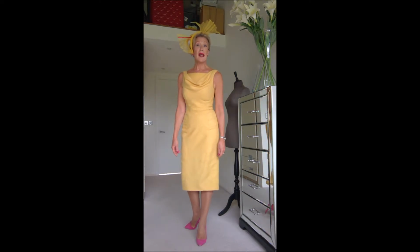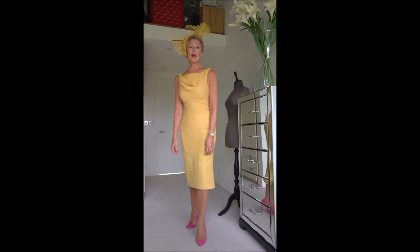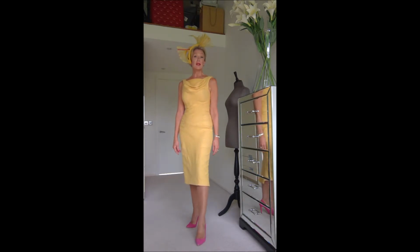So moving on to legs, no bare legs. If you've got bare legs, that's an informal look. That doesn't work with a hat. So if you can't bear to wear tights, you find them uncomfortable, or particularly in the summer they're too hot, choose fishnets. These are flesh-coloured fishnets, and I absolutely love fishnets.